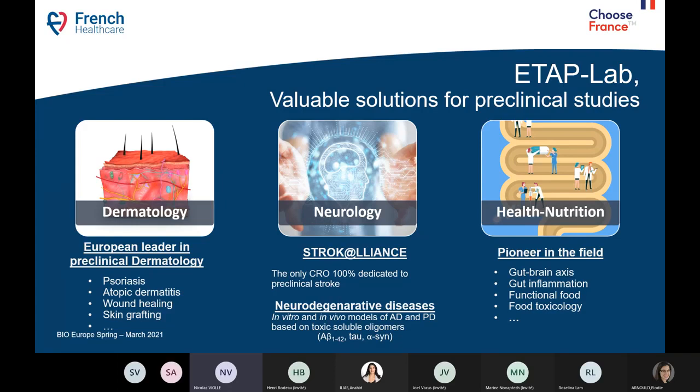At Itap Lab, our approach is always rigorous and responsive. Our customizable preclinical projects in rodents, mice, and rats have been supporting the healthcare industry for 30 years now. Itap Lab is a European leader in preclinical dermatology. Alongside our gold standard models, we have also been successful in innovative projects in human skin substitute graft or light therapy for chronic wound. In 2017, in partnership with a renowned research unit, Itap Lab created the first ever CRO to be 100% dedicated to preclinical stroke.